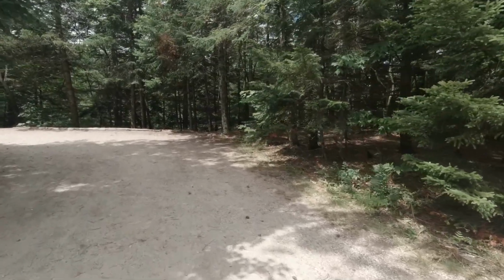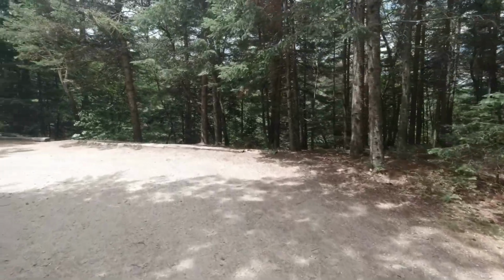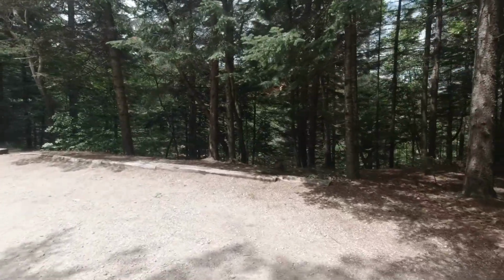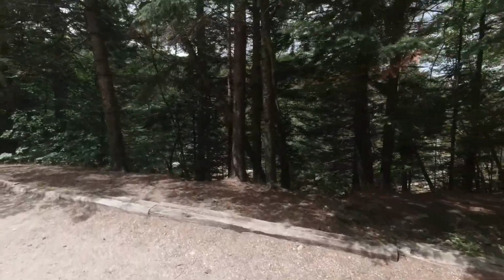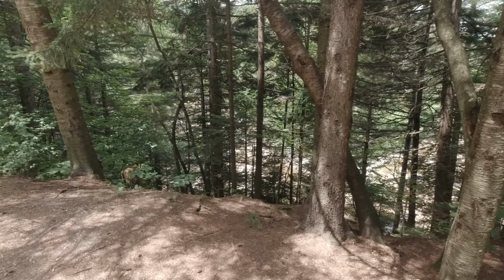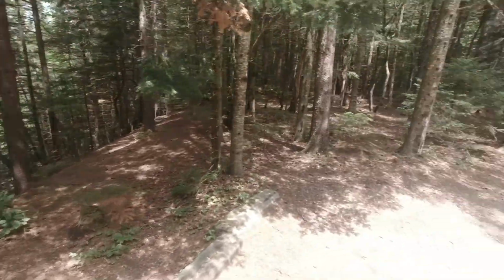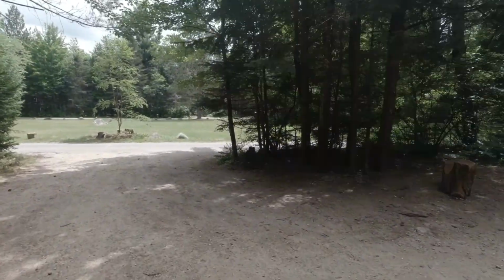I'll show you why here. I'm going to try to get this one next to you. Come in here. And the river's right down there. I know it's hard to see in this camera, but the river's down there. Best sight of it from any of the campsites, and you get to listen to it all night.